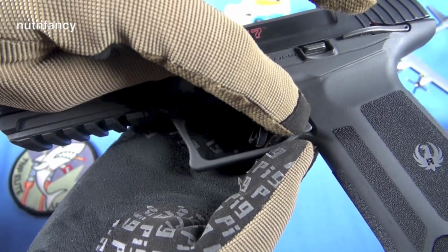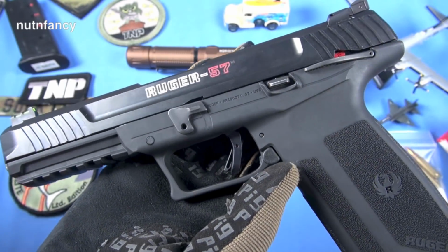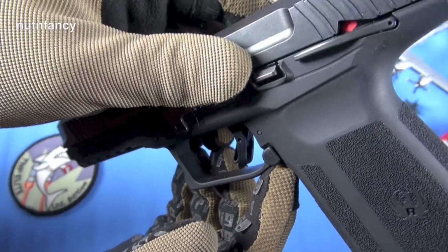Does it annoy you that they didn't put any traction on the mag button? Not really. I didn't notice any problem with it at all. I didn't notice it till you mentioned it. Yeah. Notice, by the way, they do have an indentation here for your thumb. Undercut on the trigger guard. I forgot to mention that.